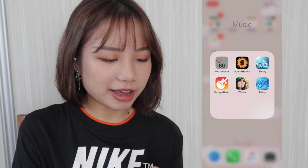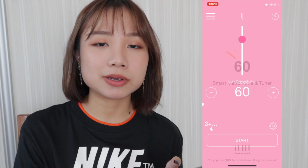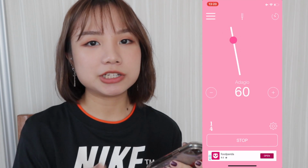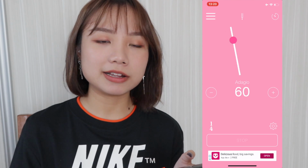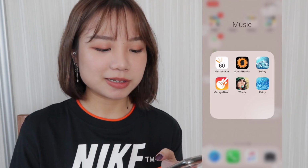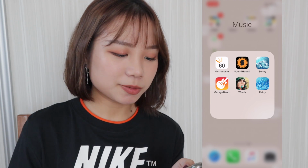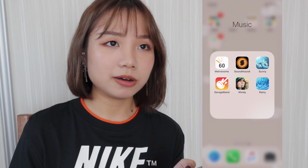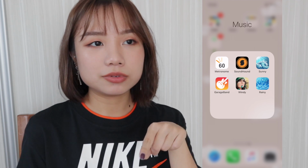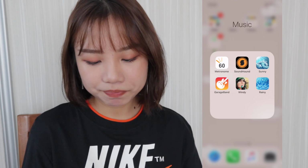And then I have a folder called Music. In here I have the Metronome app. I used to use this a lot when I was in choir, so it was very useful when I was teaching my section how to sing certain parts, and then I used the metronome function. Soundhound, I talked to you guys about it already. And then GarageBand I just use sometimes. It helped me a lot when I was in choir also because I needed to press the keys sometimes.